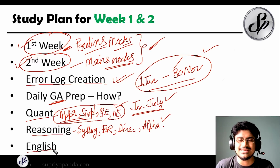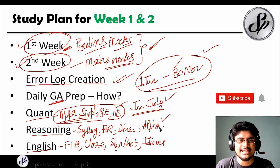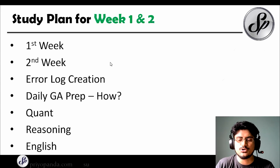And now coming to the English section, you are going to do the fill in the blanks problems. You are also going to do the cloze test, and you are going to do the synonym and the antonym, and also the idioms. So these are the 4 things that you have to cover for your English paper for the first week and the second week. So once you have done all of these subjects and you have also covered the mock test like I told you, you are going to be in a very good position to go to the next week, and then you are going to do something else.